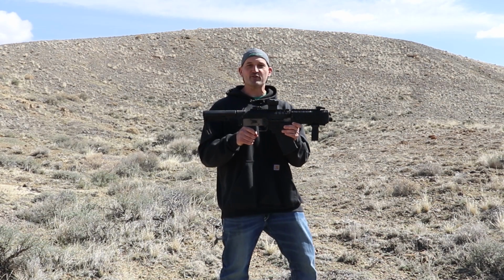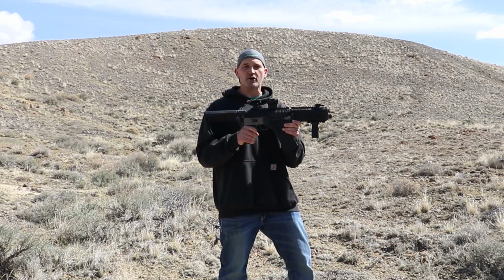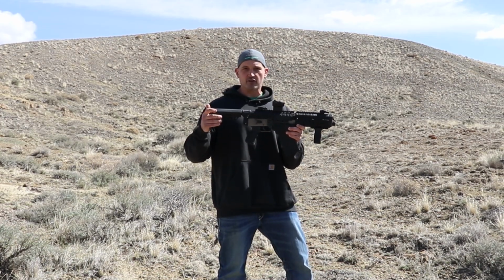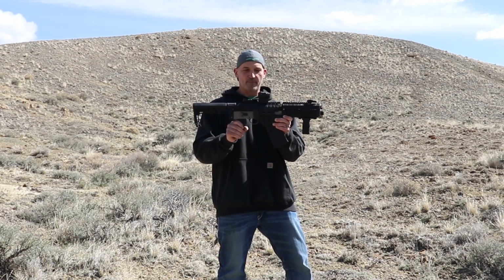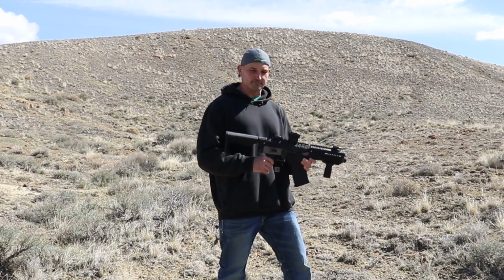We'll get into shooting this thing. You guys will see how fast it is. Arguably the world's fastest semi-auto shotgun. I know there are faster auto shotguns out there, but keeping it legal, keeping it straight, this Fostech Origin 12 is my first contender.